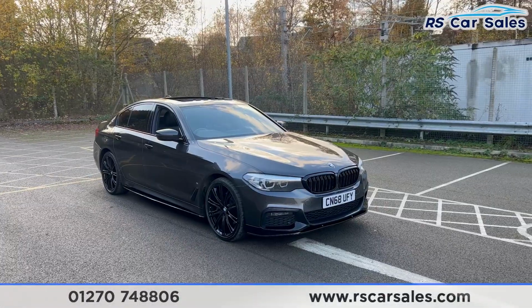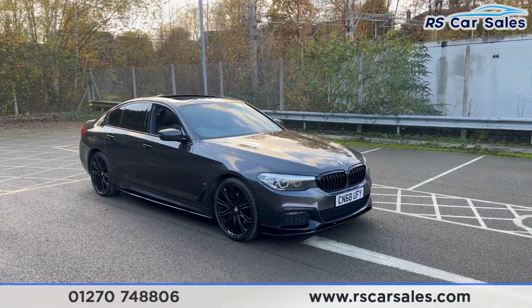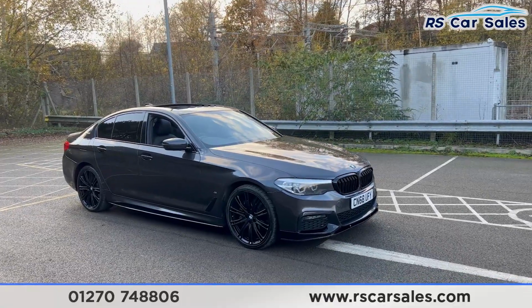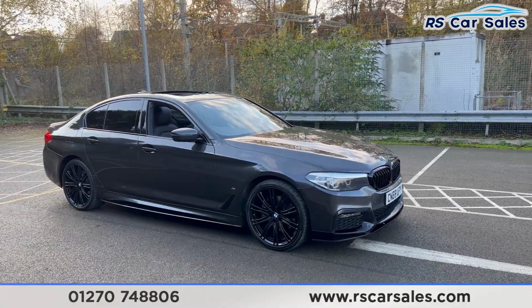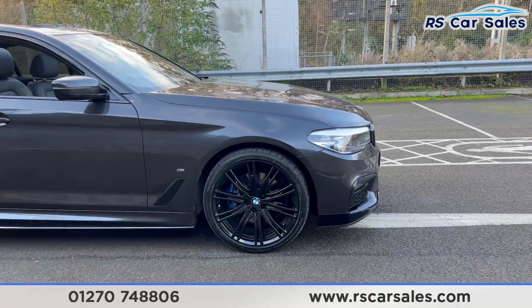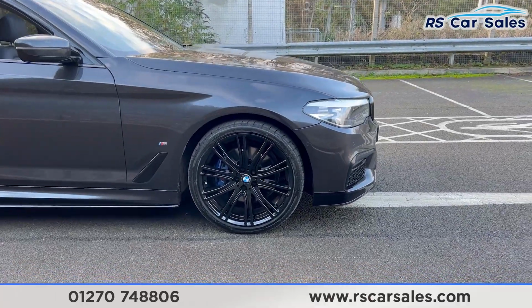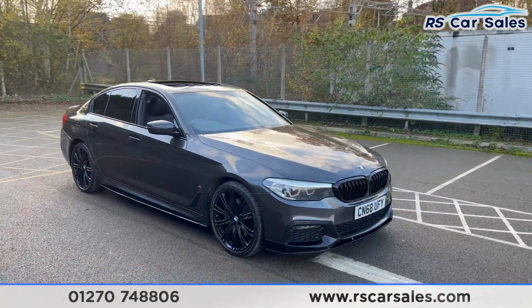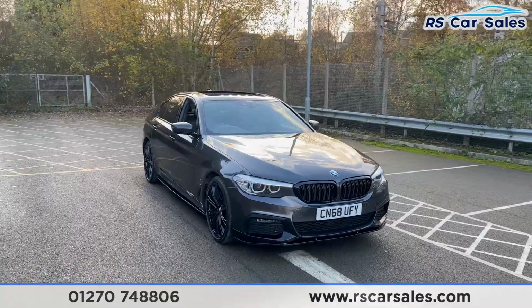Here we have a 2018 BMW 530e M Sport, and this vehicle comes with just under £8,000 worth of optional extras, including the M Sport Plus package. We have the 20-inch V-spoke alloy wheels, all in excellent condition, finished in gloss black, with the blue M Sport brake calipers just behind. The Sophisto grey metallic paintwork.